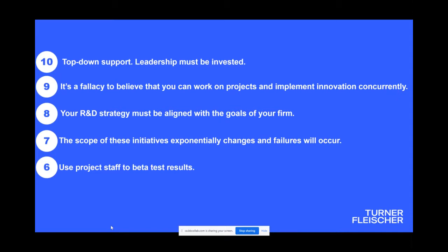R&D strategy must be aligned with the goals of the firm. So we want to be trendsetters. We want to be ahead of the curve. We want to better our practice. We want to deploy technology. They're all goals that we possess. The scope of these initiatives exponentially changes, and failures will occur.